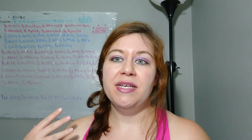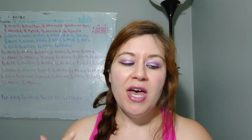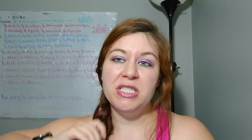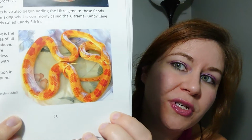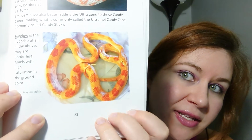Now, Sun Glow is a selectively bred form of amelanistic. Originally a Sun Glow was just an amel with no white. I'm going to fix my hair here a little bit. It doesn't look quite as weird now. They originally were just called amels with no white, which is what this one here in my book is. I was going by the traditional definition, amel with no white.